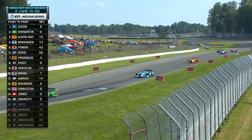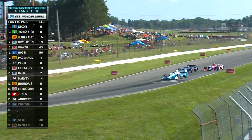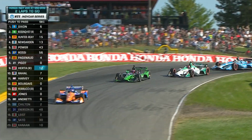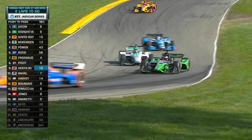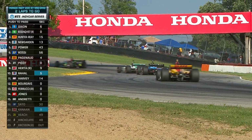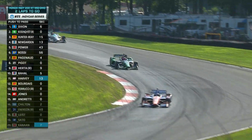If Dixon hangs on to win here for the 6th time, in the last 35 years, only 1 driver will have won more races at 1 single track. That's Michael Andretti at Toronto. Felix Rosenqvist is not done. He's cleared Andretti, and he is right on his teammate. What is he going to do?